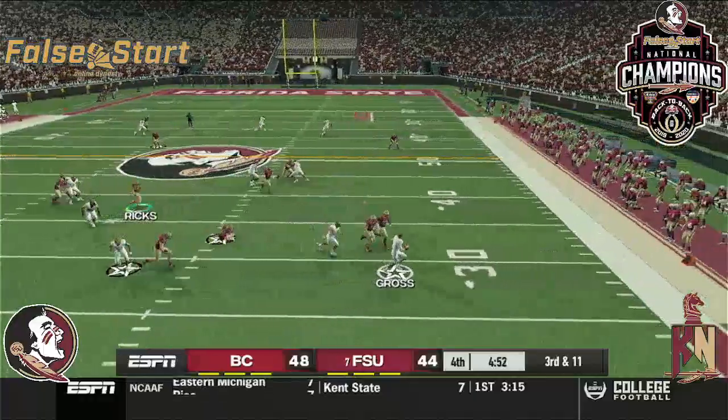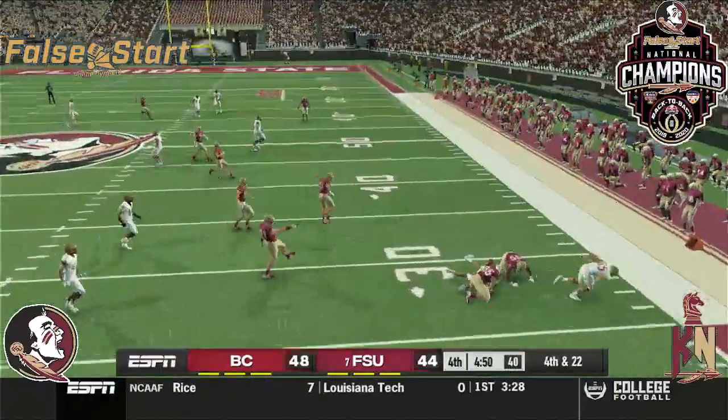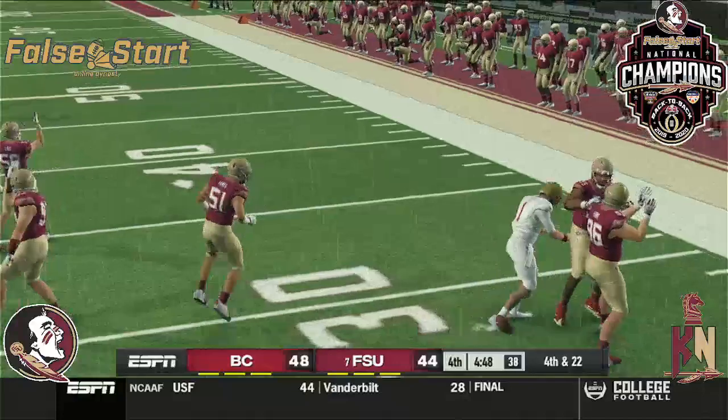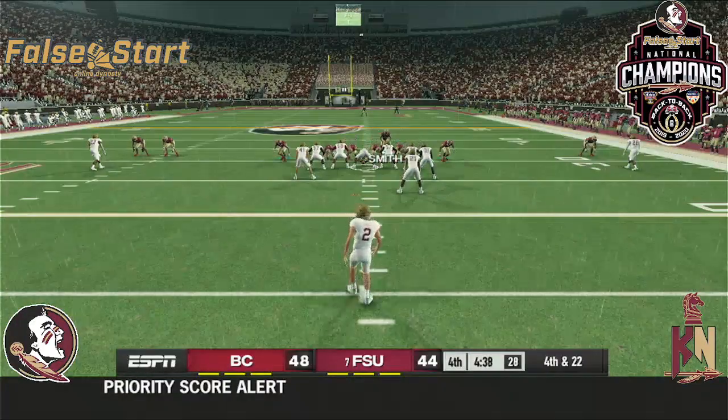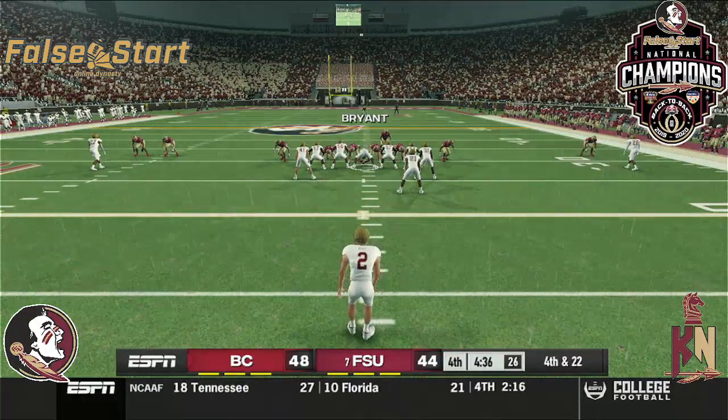He's under pressure. They bring him down. The blitz was the call, but the D lineman was the one who made his way to the quarterback. And he showed great quickness getting off the line into the backfield. This guy can move for a big fella.